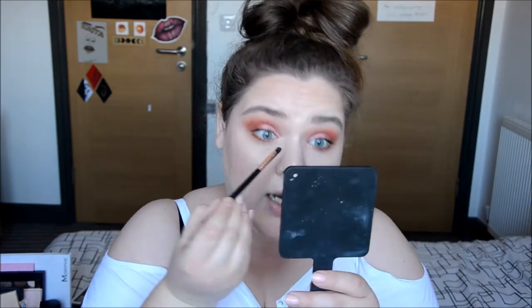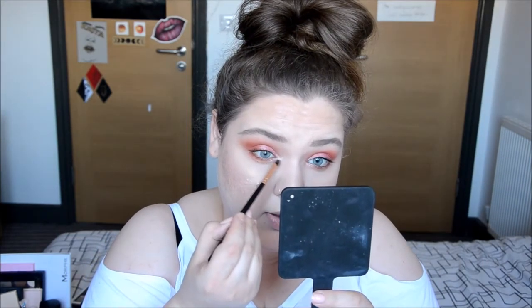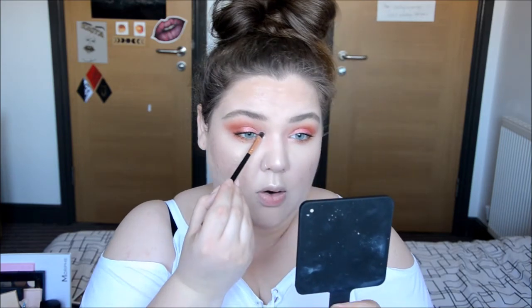I really like doing this, by the way, taking a sponge and blending the highlight in with the sponge. I don't know. What do you think? Don't hate it. Looks okay, but it's not my favorite. I think it will look really nice as part of this inner corner. I'm gonna take a flat brush and put that highlighter over here. Oh yes. Can I get rid of this now?